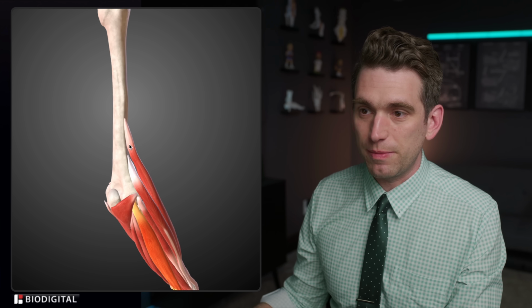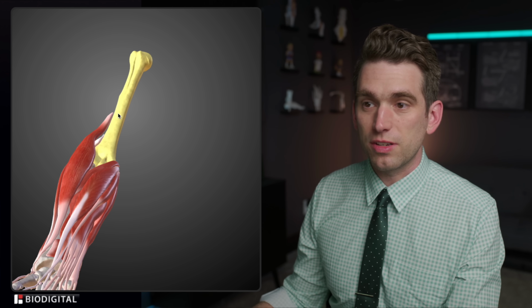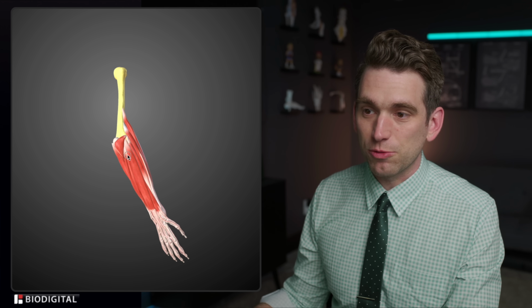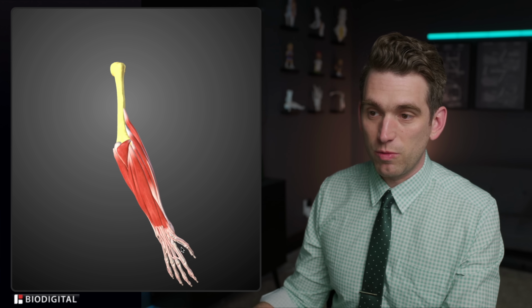Now, with our biodigital anatomy tool here, what I've highlighted are the different muscles of the forearm. So this is going to be the humerus, this is the upper arm bone, and then as we go down, we of course have the hand, and this is going to be that lateral or outer portion of the elbow. You can identify it based on where we see the thumb.